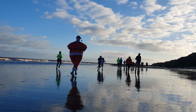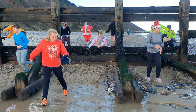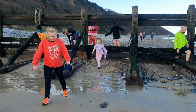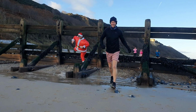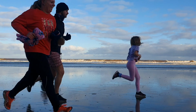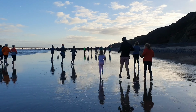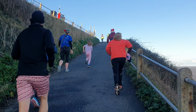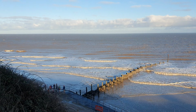Here comes Santa. Parts of this run were seemingly like an obstacle course race. Throughout the run, there's lots of things to jump over or move through, which gives it a little bit more quirkiness. The route takes you around 2 miles towards Overstrand, and once you get to that point, you hit a nice steep hill incline before making your way back towards the Cromer Pier.